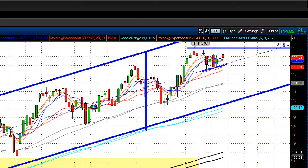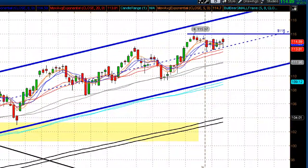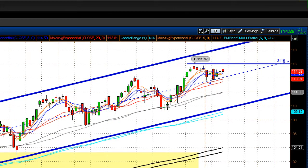If we continue to hold that 50% trend line and we trade sideways to higher, we're going to be forming a nice little compression pattern right here that could maybe knock us up towards the top of that channel. You guys can see it pretty clean. Again, for the past six sessions, we've been holding that 50% trend line along with that slightly rising 20-day moving average right there.